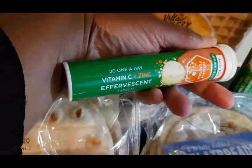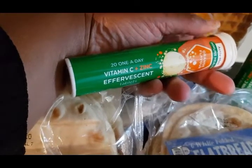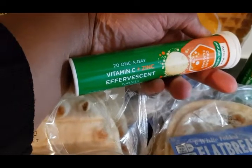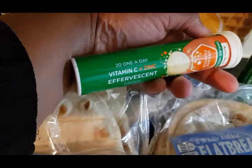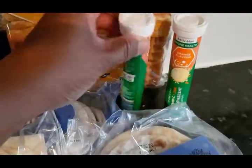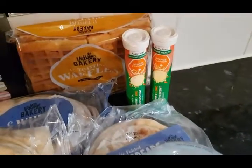I picked these up. These are vitamin C and zinc effervescent tablets, and I just personally like to take them one a day just to give me that extra boost of vitamin C. So I picked 2 up in Aldi's because sometimes I go and they don't always have them.